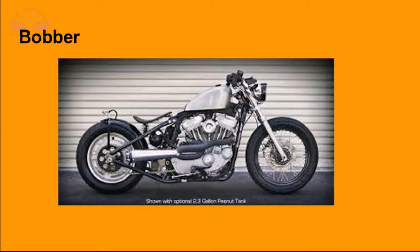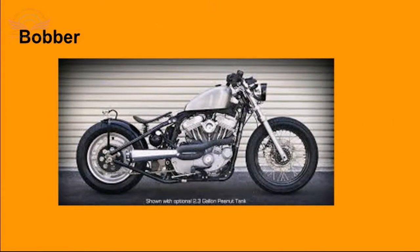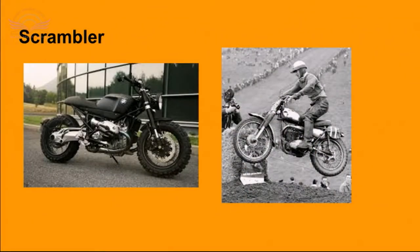The construction of a bobber includes stripping excess bodywork from the motorcycle, removing the front fender, shortening the rear fender, which is bobbed, as in bobtail, and all extra parts are removed to reduce weight. Scramblers are raced on short, closed-off road tracks with a variety of obstacles. The motorcycle has a small fuel tank for lightness and compactness, and long travel suspension allows riders to take jumps at high speeds and go off-roading in the backcountry.